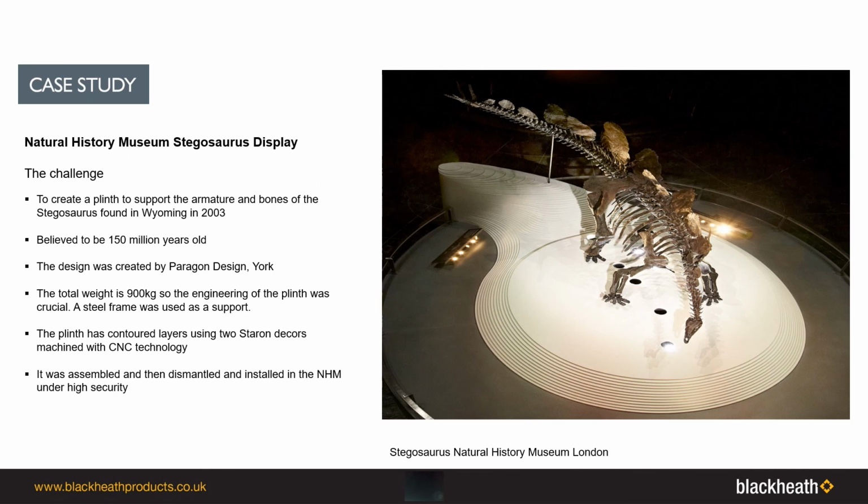Here we are then, I'm going to discuss that dinosaur I mentioned to you earlier. So the project was at the Natural History Museum in London for the Stegosaurus Display. The challenge: to create a plinth to support the armature and bones of the Stegosaurus found in Wyoming in 2003. It's believed to be over 150 million years old. The design was created by Paragon Design in York. It is the most complete Stegosaurus skeleton fossil in the world.